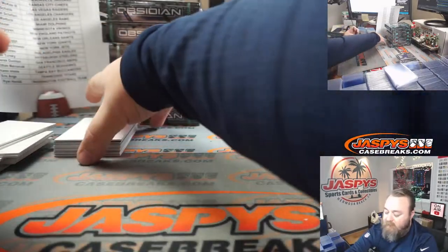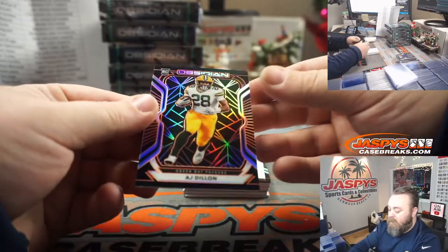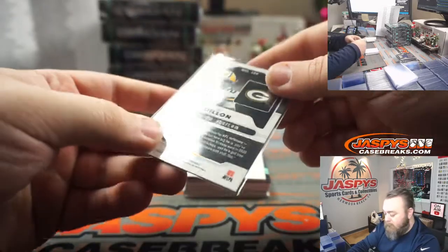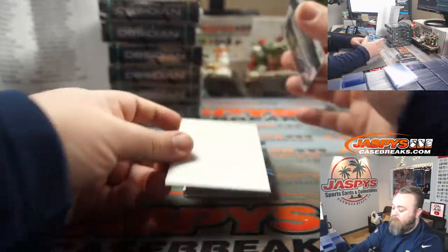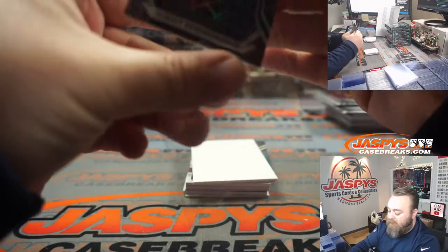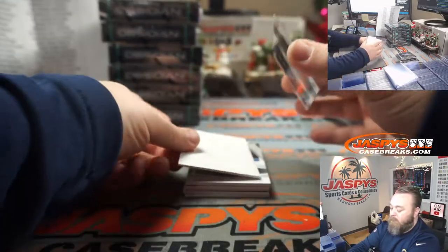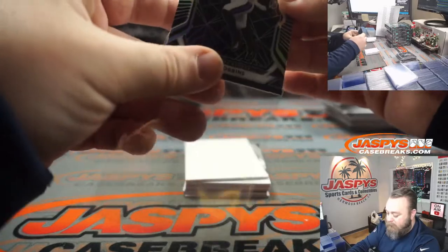And box number six. A.J. Dillon for the Packers. Rhea Mitchell. 17 out of 75. Last spot mojo for you, Rhea. Albert Okwuegbunam for the Broncos and Eric Ainge. 4 out of 100. J.K. Dobbins for the Ravens, Matt Staley.